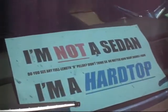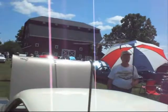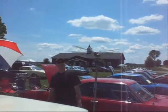Technical difficulties, just like this sports sedan, 4-door. Like I say, I just enjoy the sports sedan. Evidently, yeah. Well, I'm glad I spotted that. Got a dragonfly right on the tip of your antenna. Right at the Gilmore Museum.